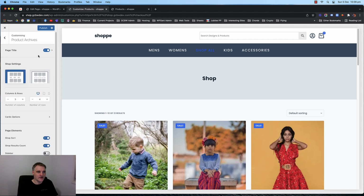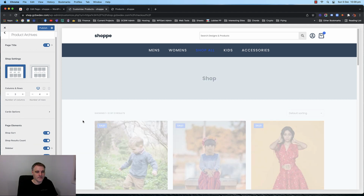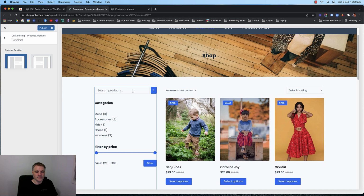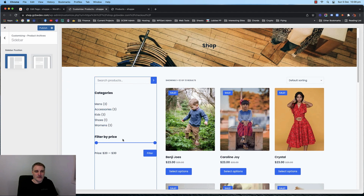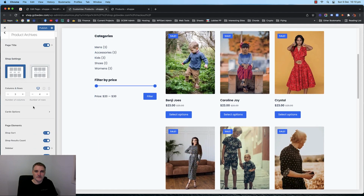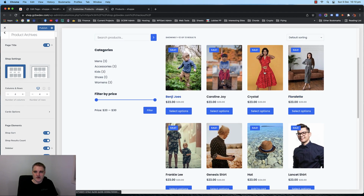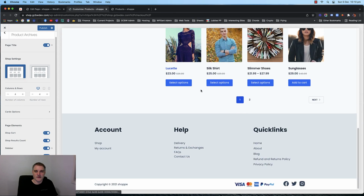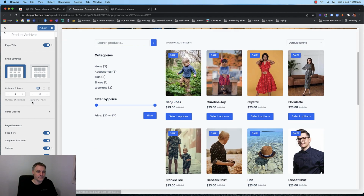If I go out of here, to product archives, I can turn on the sidebar, and I can place the sidebar over on this side. This area here is just widgets. So I can search products, you can go categories, and you can go filter by price. That's kind of cool. And then you can go columns and rows. I can show products in columns of 4, and then I can show a maximum of 4 columns, or I can go out to like 10 rows. That's pretty nice.